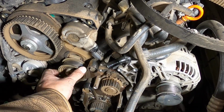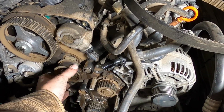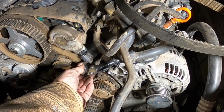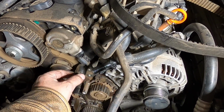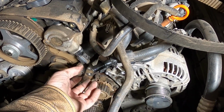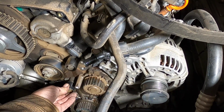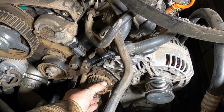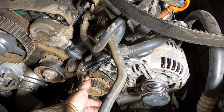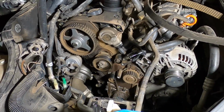So now I'm going to feel for play and noise. Okay, this tensioner pulley sounds good. That's got a little noise. No play. Little noise though. Little noise there too. Tad bit of play. Water pump. No play. No noise. Okay, so that's it. It's good enough. We're going to put it back there.